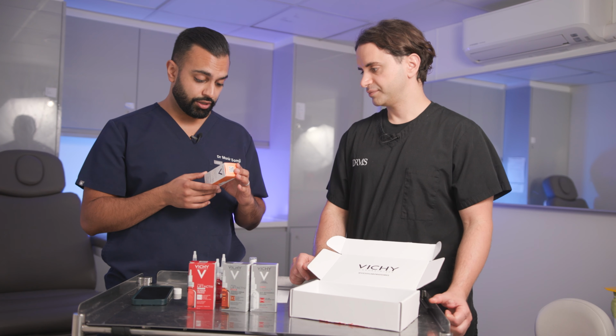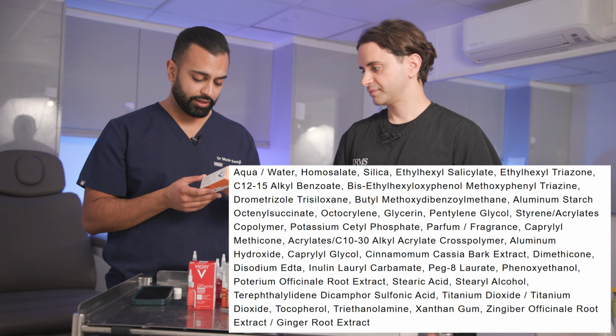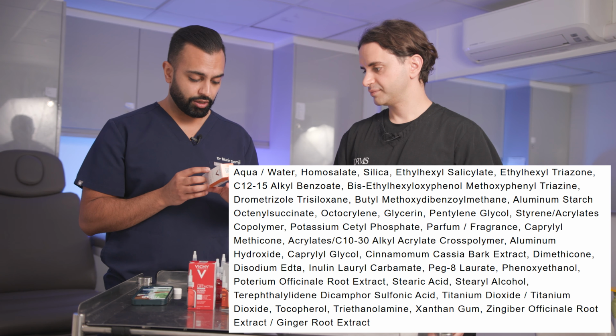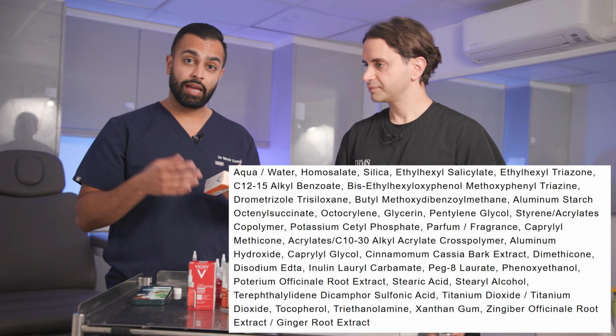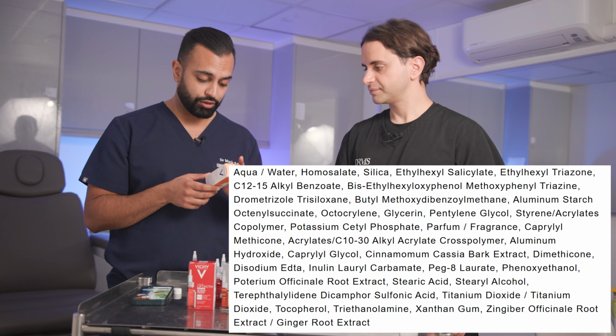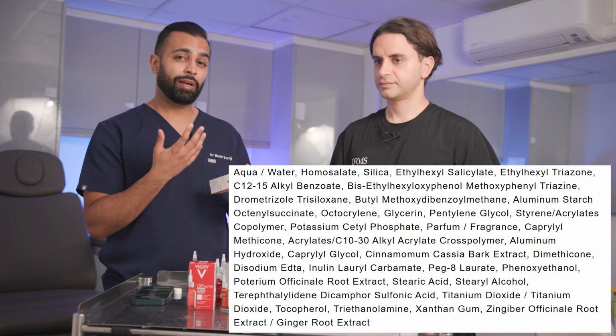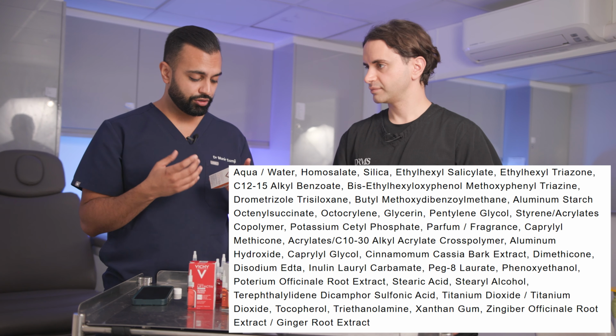So actually, like I said, there are some great things in there. You've also got some peptides in here when you're looking at the formulation, so great for skin health, helping prevent degradation of collagen. Niacinamide in this too. So they're really all about helping that skin barrier and not damaging it.